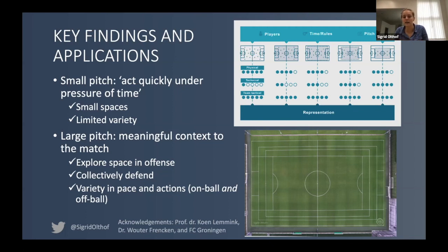And it offers more variety in the pace of the game and the actions that the players can do, both on the ball and off the ball. The key applications here is that we designed a dashboard for teams that participated, and I also presented in my PhD thesis that if you look at the lower row of the dashboard, you see that whatever game you would play on this larger pitch dimension, the team tactical performance is similar to what it is in the full size match. And another application is that FC Groningen even designed their training ground along the lines of the research, and they designed the different pitch sizes and put that on their training ground.